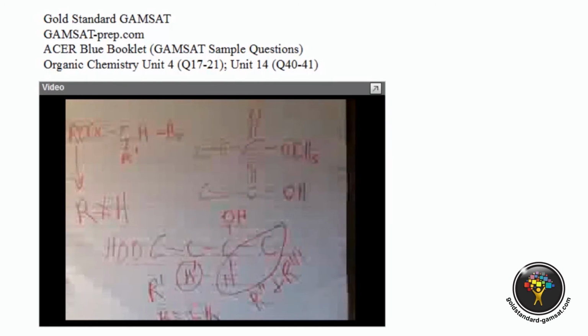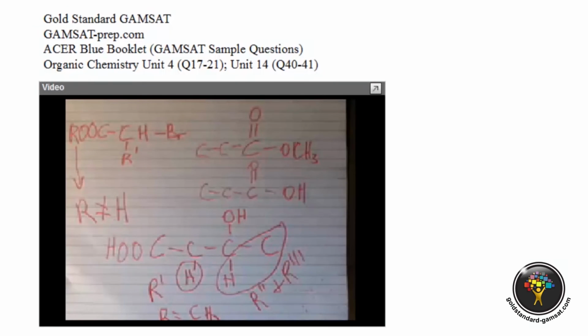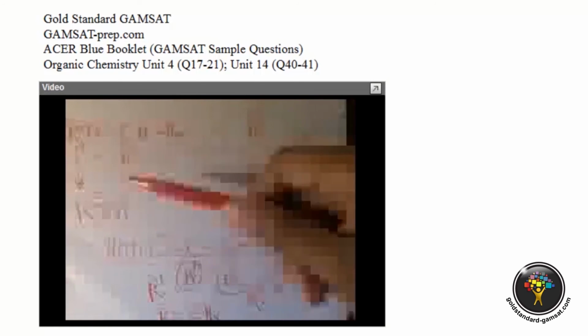We wouldn't know if it's CH3 or propyl. We wouldn't know, but we know it's definitely not hydrogen. So they wrote CH3. We accept CH3 because it would make an ester here.